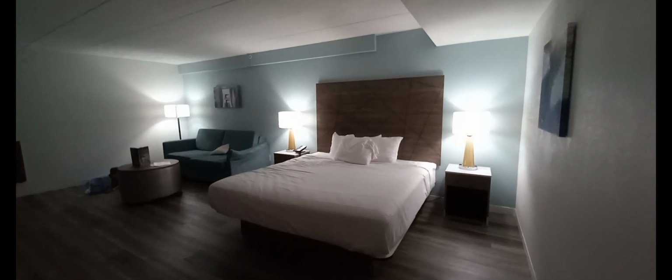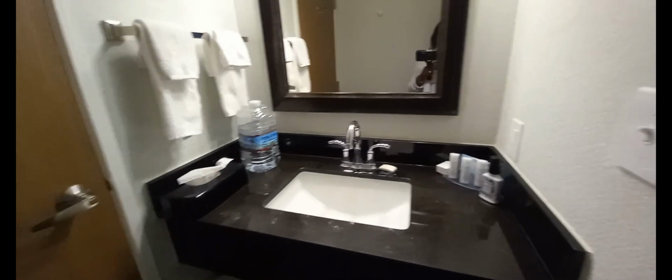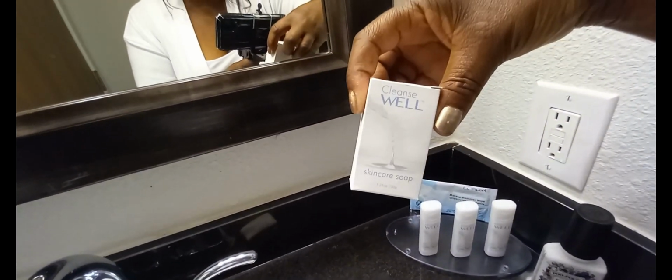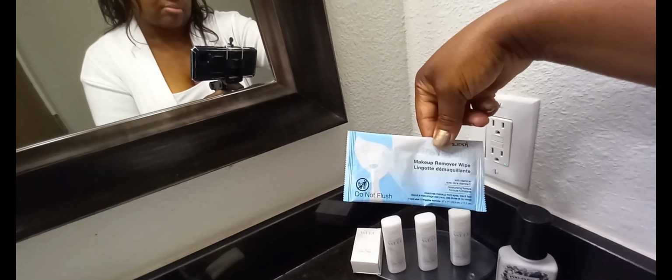I believe we got a king room, king deluxe, and so let me show you the room. As you come in the door, the bathroom was to the right. Here's the sink, and it did come with some toiletries: conditioner, there it is, and shampoo, and also soap. And they also provided a makeup remover wipe.